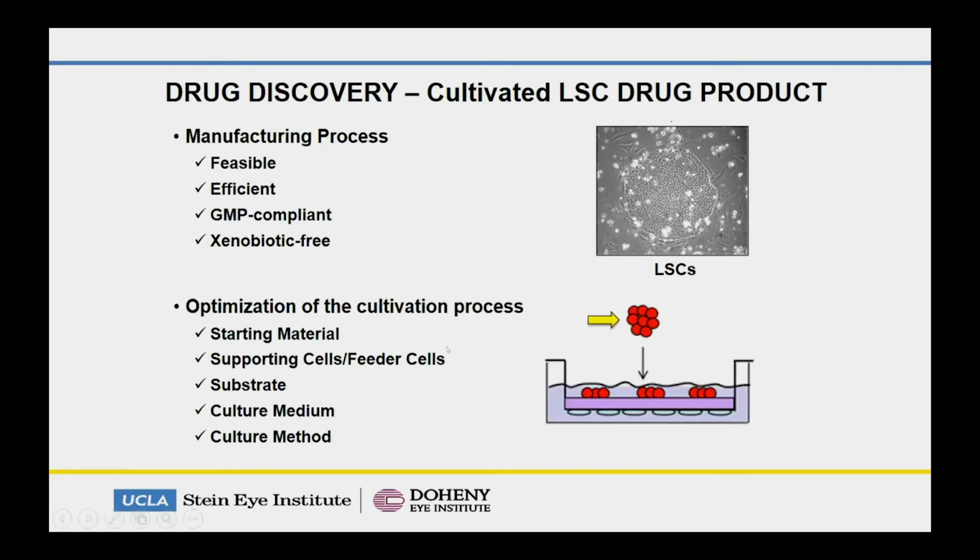First is the starting material, which means that when the tissue is biopsied, how do we culture the stem cells from the biopsy? Secondly, are there supporting cells, feeder cells, that will increase the efficiency of the expansion of the stem cell population? And third, how can we ensure the culture substrate or the transplant substrate is safe and effective? And next, the culture media, how can we make it xenobiotic free?